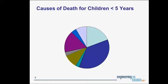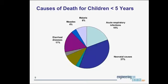Then, after that, if a child makes it past the first 28 days, the next cause of death we have is acute respiratory infections. That's pneumonia, generally caused by particulate matter in the air from unsafe cook stoves. After that, the next cause is diarrheal diseases from unsafe drinking water and lack of sanitation. Then we have malaria, a mosquito-borne disease, and then measles, which is the first of these that's fully vaccine preventable, then HIV/AIDS, then injuries, and then other.